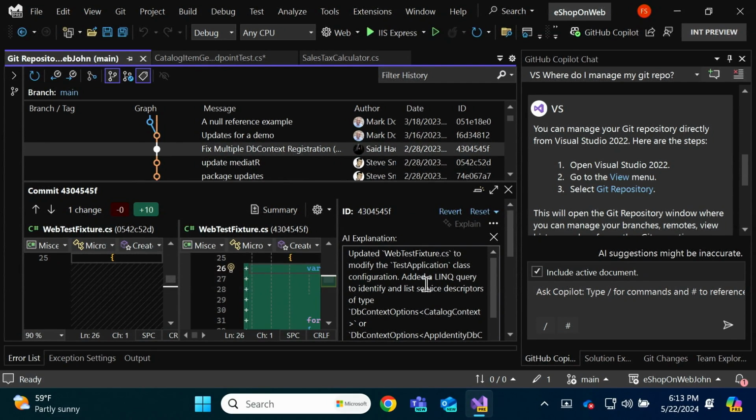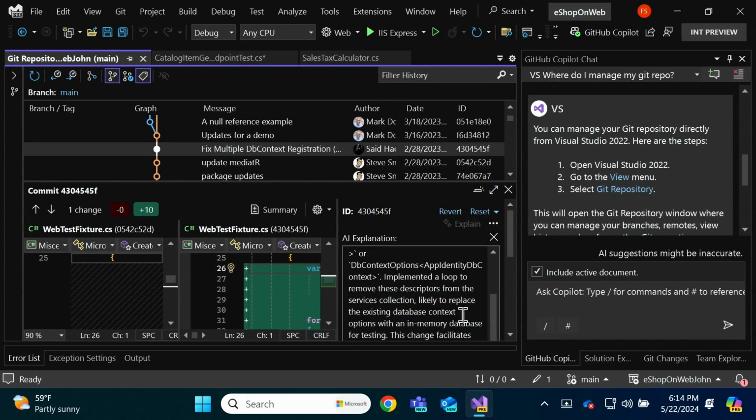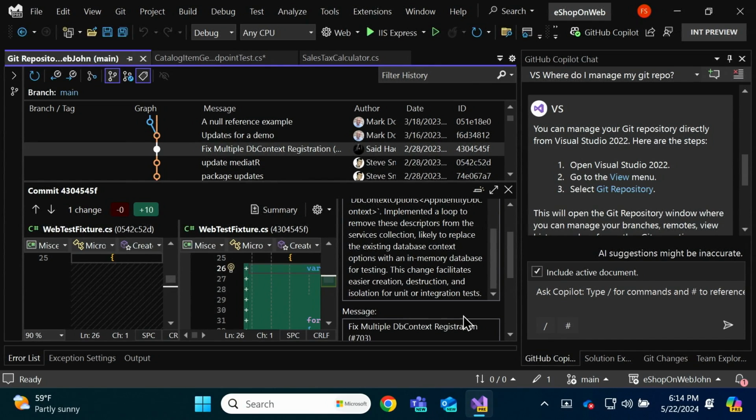Yeah, absolutely. So here you see it says that they updated something and added this link query to identify things, and they implemented a loop to do something. And most importantly, it gives you an explanation: this change facilitates easier creation, destruction, and isolation of integration tests. Nice. So it didn't just spit out something mechanical, it tried to explain what happened. That's pretty cool. All right, so we've refactored the code, or they've refactored the code there, right?